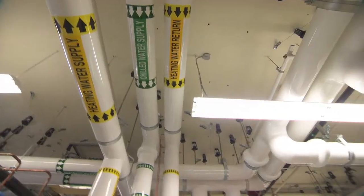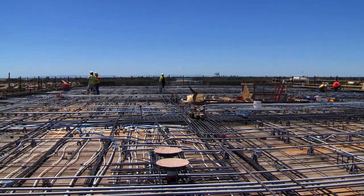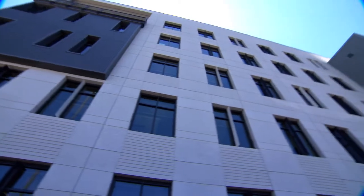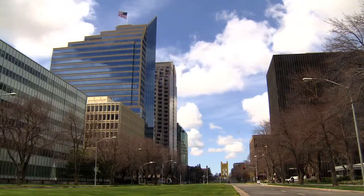Many of the innovations occur out of sight, from a geothermal heat pump system to radiant cooling and heating inside concrete slabs. The administration building, the site's six-story, 203,000-square-foot centerpiece, uses less than half the energy consumed in traditional office buildings. You could say that with the East Campus project, SMUD simply practiced what it has been preaching for decades.